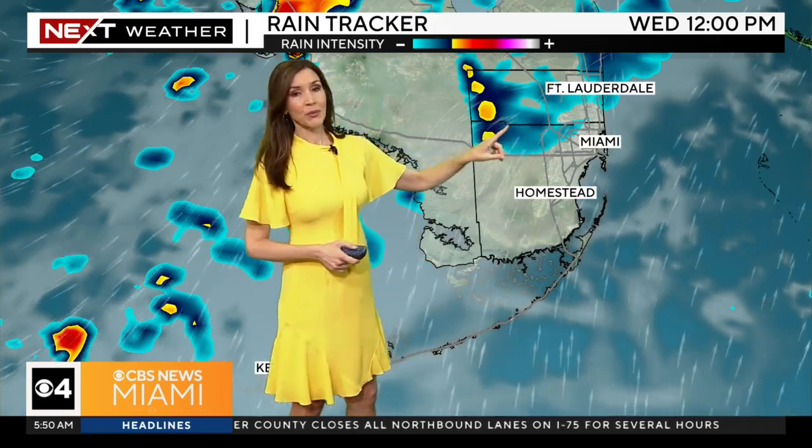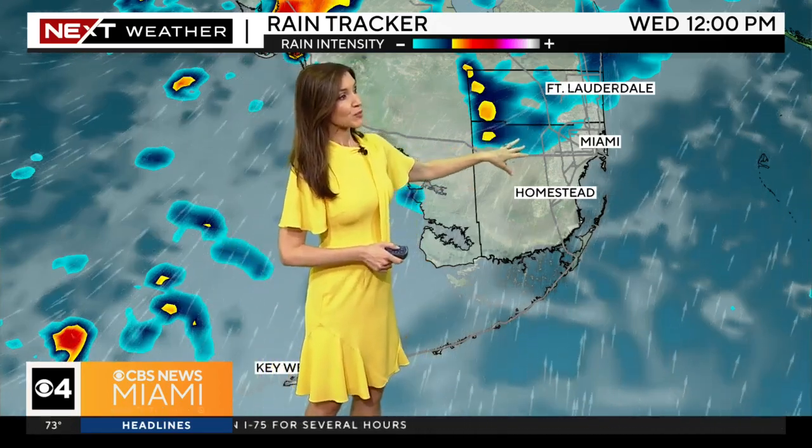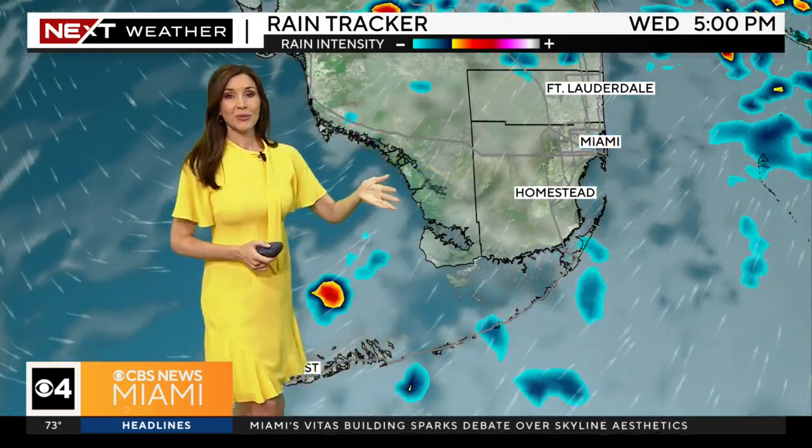Notice how it's late morning, 11 a.m., noon, when we will likely be dealing with those showers pushing in as our Next Weather rain trackers indicating that there could even be a few downpours as we get into 1-2 p.m. and when we pick up the kids from school. So just keep the umbrella in the back seat of the car.